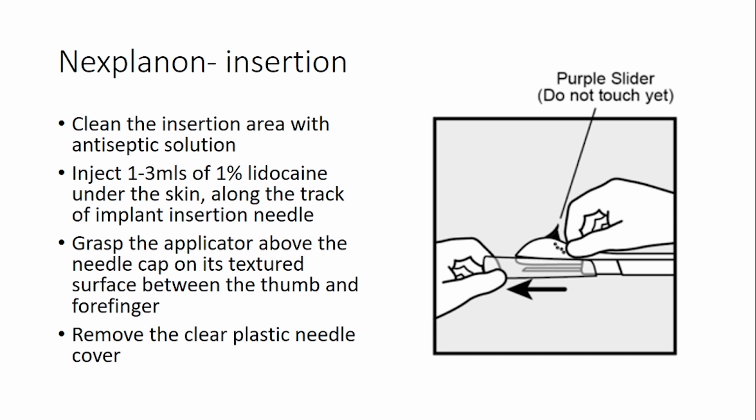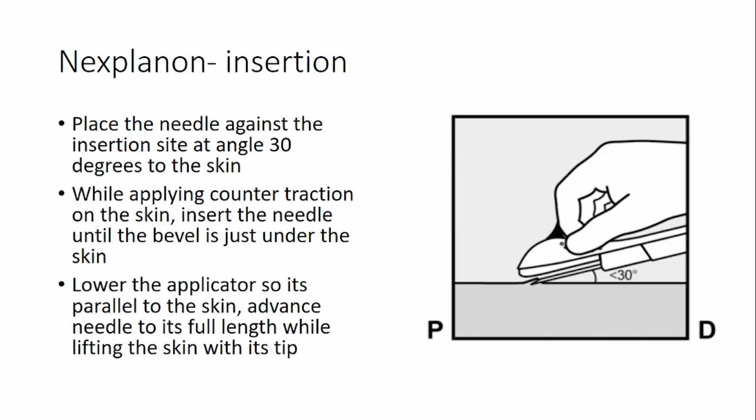When one does this, because the rod is inside the needle, one tries to raise up the needle so that the implant does not fall off, and at the same time one can view the implant in the applicator. Then one places the needle against the insertion site at about 30 degrees to the skin, as shown on the slide. While applying counter traction on the skin, the needle is inserted until the bevel is just under the skin.